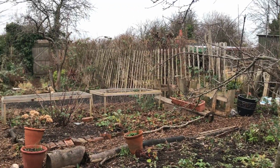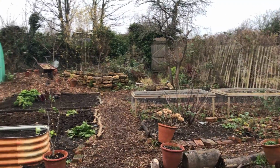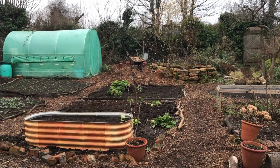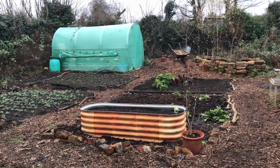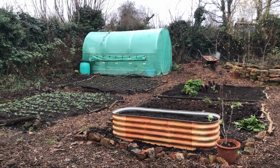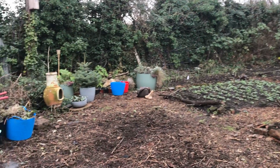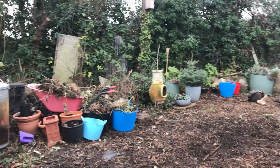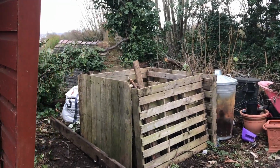I still have the strawberry patch to tidy, that'll be a job for the next few weeks. I've actually just finished tidying the winter veg patch at the back, giving it a good weed, taking out the last of the parsnips, and taking all that rubbish to the tip, and I've put the leaf mould, that big white bag, behind the compost bin for now.